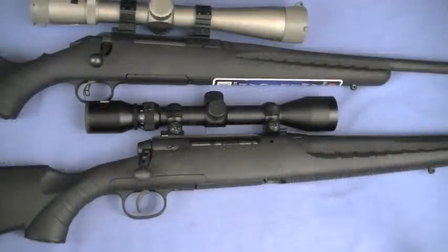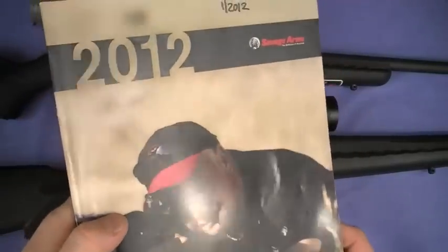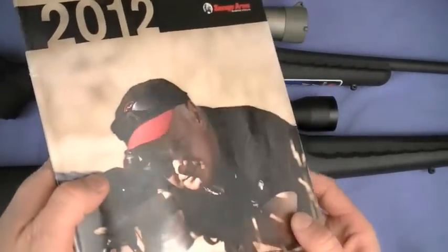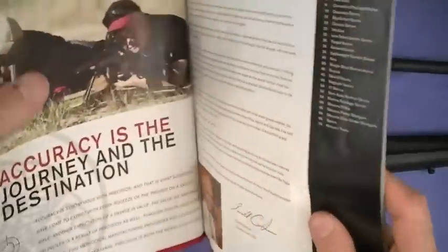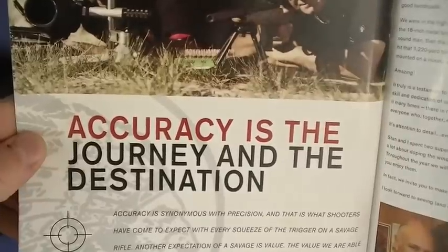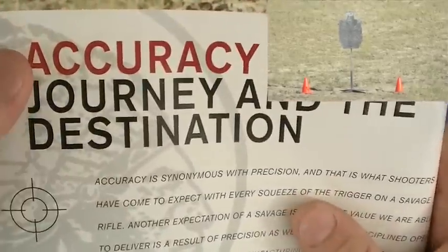Well, from a customer's and end user's perspective, I guess I'll go along with half of what they're saying here. I'm in the 2012 Savage catalog, where their mission statement is boldly printed on the inside cover, stating the following: accuracy is the journey and the destination. I like that last part, the destination.